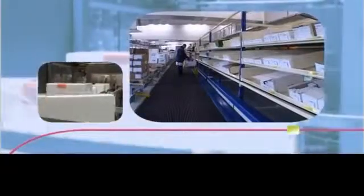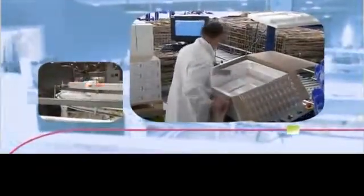Cold rooms, refrigerators and isothermal packaging ensure that they will be protected during each phase of transportation and storage. A monitoring device is included in each shipment to ensure the temperature is maintained throughout. Even the slightest variation in temperature is indicated. Now I understand why manufacturing vaccines is such a challenging job. It is challenging, yes, but it's also very exciting.